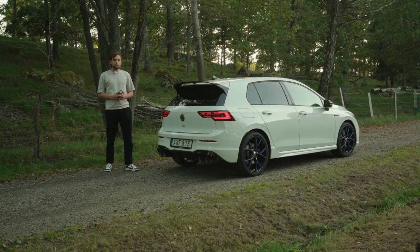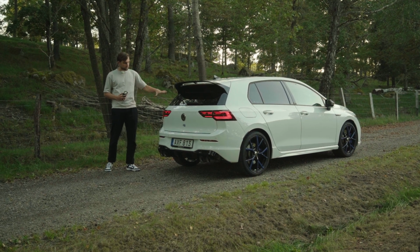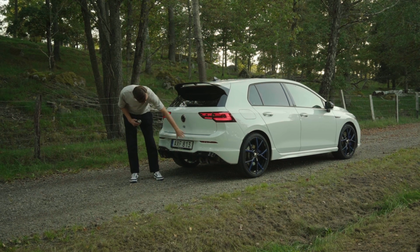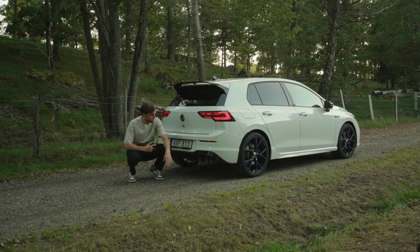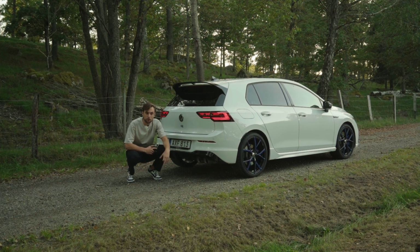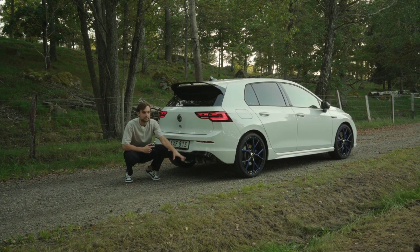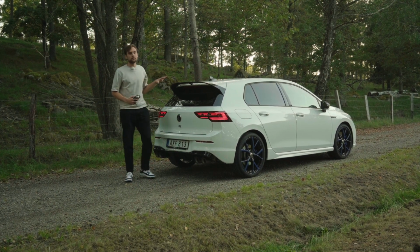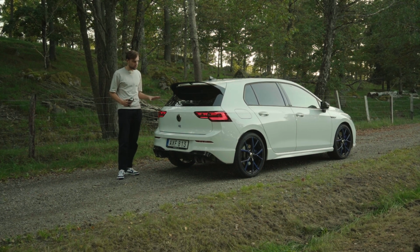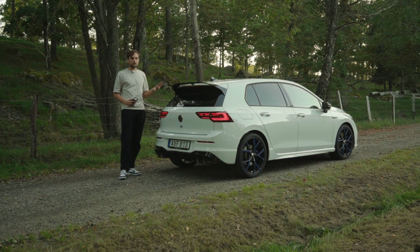We have come to the best looking part of the Golf R, the rear. And with these IQ lights and the lower rear bumper, the upgraded Akrapovič exhaust, which costs 40,000 Swedish kronor above the standard price of this 20 years of just under 600,000 Swedish kronor, you're reaching a very high cost for this car.